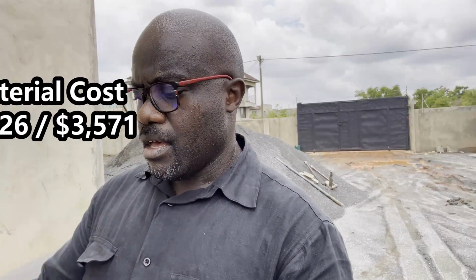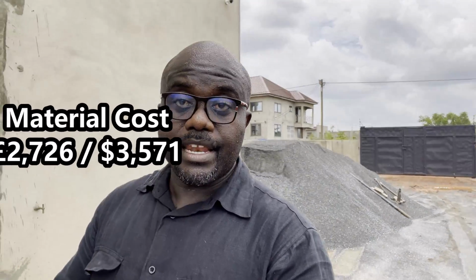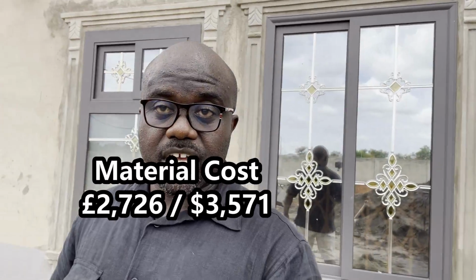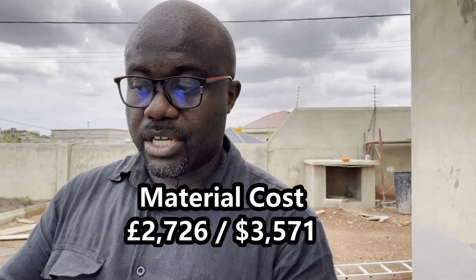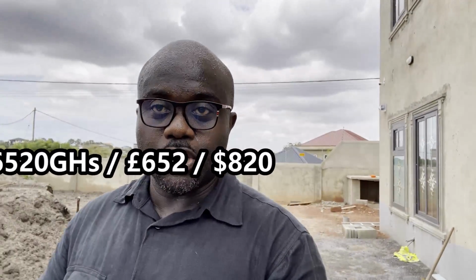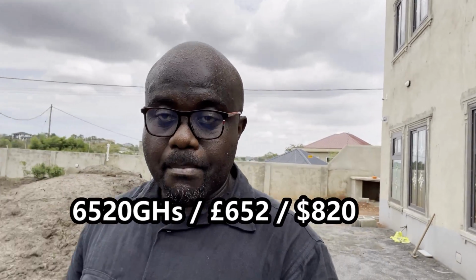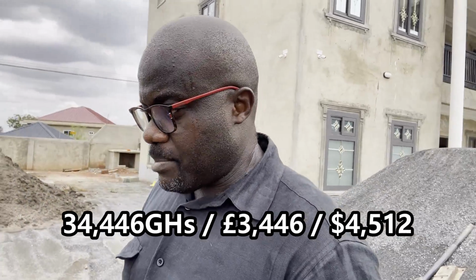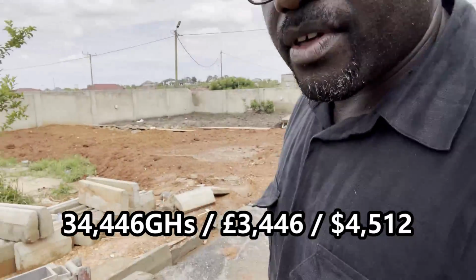Now, for the labor to make the blocks, to mold them, including the hiring of the machine, because you need to hire a machine to do it. That total labor cost, including the hiring of the machine, is 6,520 Ghana cedis. That gives a grand total, as I mentioned at the beginning, with labor, materials, and transportation all included, of 34,446 Ghana cedis. Now let me just show you guys the molding machine.